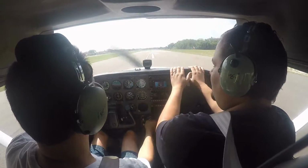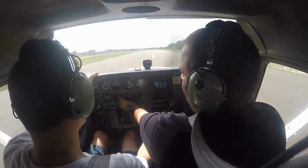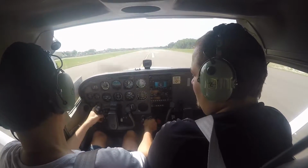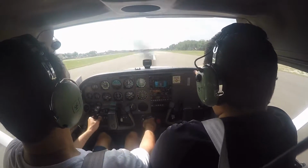There you go. Got a direct headwind there. Yep. All right, we're going to put up to 2,000. Nope, winds are 180, so it's not a direct. Okay, 2,000. Everything's in the green. Yep. Amps, full power, heel to the floors. There you go.